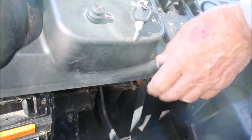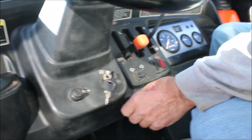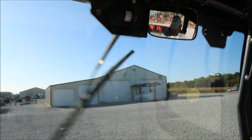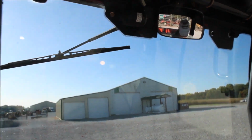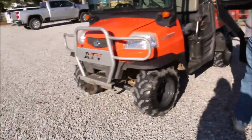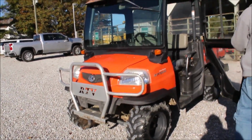This machine's got a heater in it. It's got 2-speed on it. Got 2-speed right here, built right in. Got tape on the seat right here. If you don't like it, put a cover over it. This has got your glass windshield now. There you go. Looks like everything is working on it. 1,996 hours. I think the guy kept it inside. It's got your sliding glass on it.